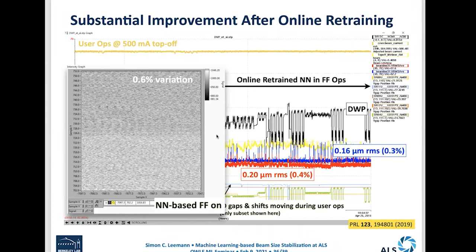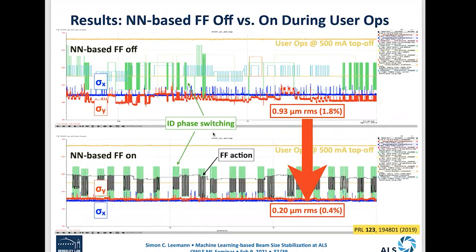the scan looks a bit different, the color code is different, but the intensity variation across the scan now is about 0.6%. And this is now another improvement on top of what we saw before. And this indeed now is bringing us very close to the noise floor of that end station, which is probably the most sensitive one we have in the ALS today. So my time is almost up.